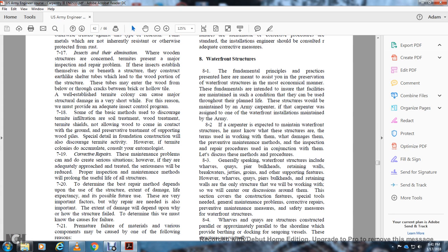Determining the best repair method depends on the use of the structure, extent of the damage, life expectancy, and the purpose of the future use. These are also very important, as are the repair needs. The extent of the damage will depend on how the structure failed. Determine what this must be with the cause of the failure.